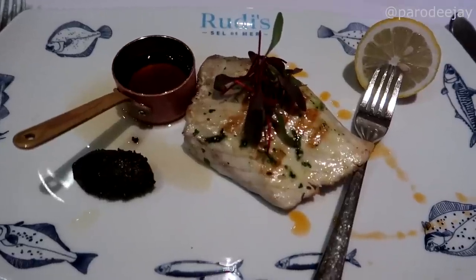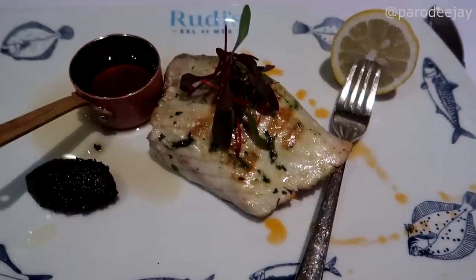I had the grilled wahoo, which was good. A lot of choices of fish. When I asked him what the fish of the day was, he had six. Yeah, it was a lot. So I picked wahoo. But really good. It had the lemon butter sauce, which was delicious. A little tapenade. I'm not the biggest olive fan, but I can eat some tapenade.